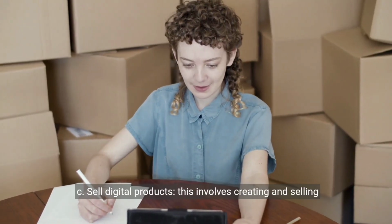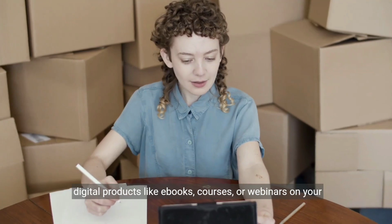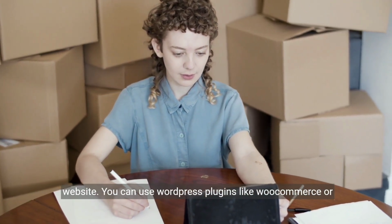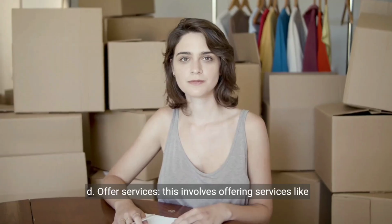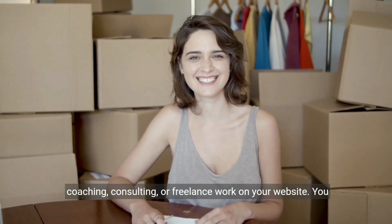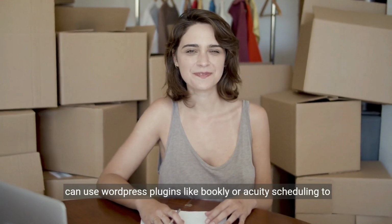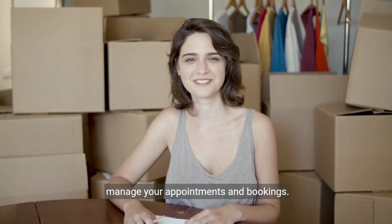C. Sell digital products. This involves creating and selling digital products like ebooks, courses, or webinars on your website. You can use WordPress plugins like WooCommerce or Easy Digital Downloads to set up your online store. D. Offer services. This involves offering services like coaching, consulting, or freelance work on your website. You can use WordPress plugins like Bookly or Acuity Scheduling to manage your appointments and bookings.